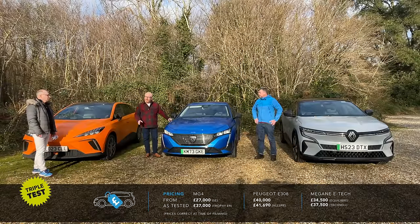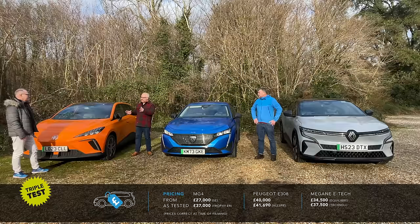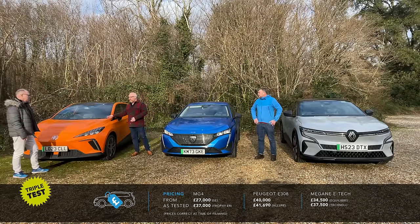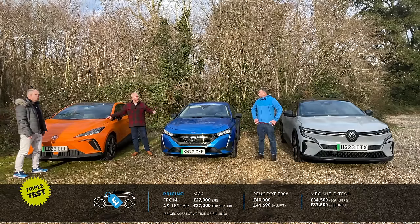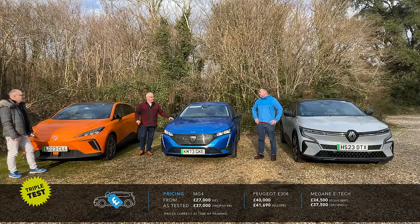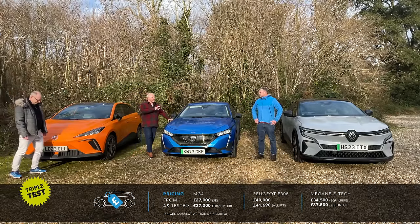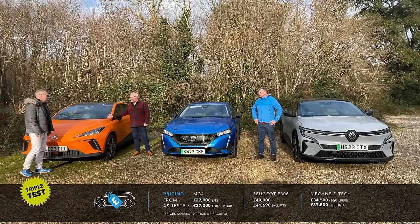Without doubt. Now, the MG's always been the kind of value for money king. It has, yeah. But as you say, the headline figure of £27,000 is for the SE model with the smaller battery. Even so, a massive jump up. But even so, £37,000-ish for a 300 mile plus range, plus good equipment levels, and a 7-year warranty. Yeah, 3-year warranty on these two. That's the thing, isn't it? So in terms of value, we've got to say it's the MG. It takes first place for that.